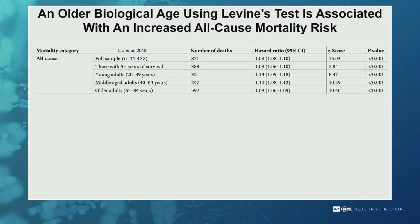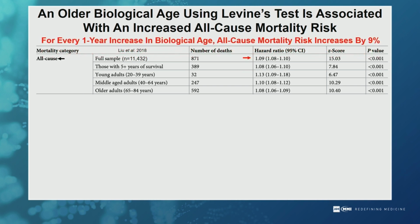Now, Levine's test isn't just strongly correlated with chronological age, it's also been shown to be associated with all-cause mortality risk, and that's what we can see here. This is a study of about 11,000 people. For every 1-year increase in biological age using Levine's test, all-cause mortality increases by 9%, which we can see there. And that association was true regardless of age groups, whether looking at young, middle-aged, or older.